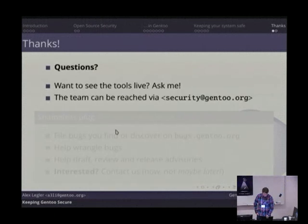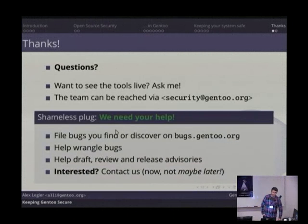All right, that's about it. If you want to see any of the tools I showed you or anything else live, please ask me. I'll be around. If you have any questions, security@gentoo.org, especially if you want to help. You can always file bugs for things you have discovered, for things you've heard about, you think need fixing. You can also help wrangle the bugs, which is a really tedious task, but gets fun at times. And of course, help draft and release advisories. So please contact us, security@gentoo.org, or talk to me after this talk.